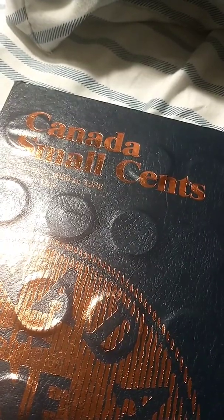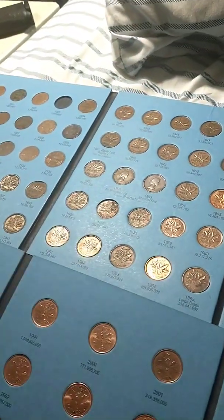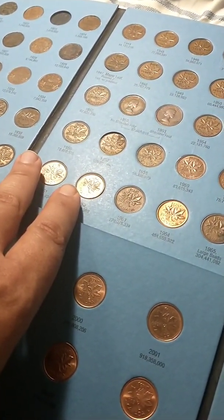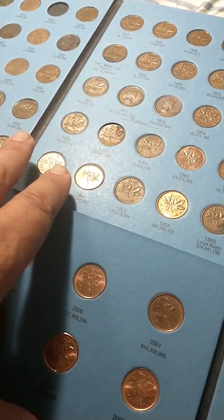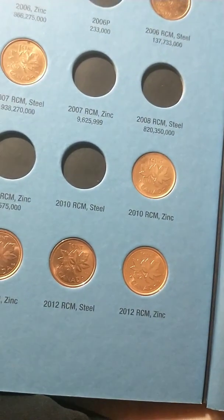Today's episode is about Canadian cents, the small ones. Now, I did not know a damn thing about Canadian cents. However, now I know a little bit more. If you didn't know, Canadian pennies are not made anymore. They stopped making them in 2012. However, what you may not also know is that they're foreign.